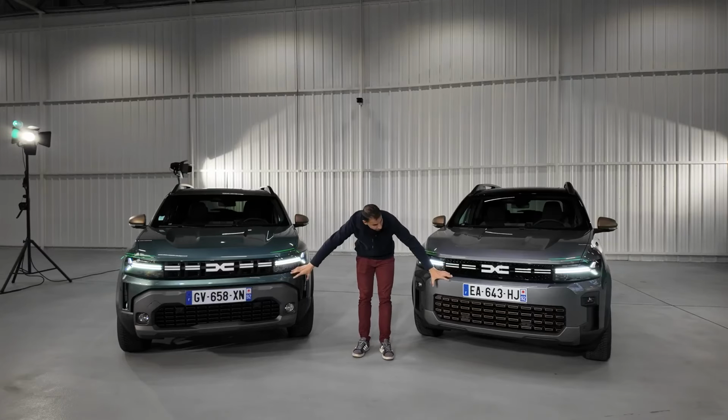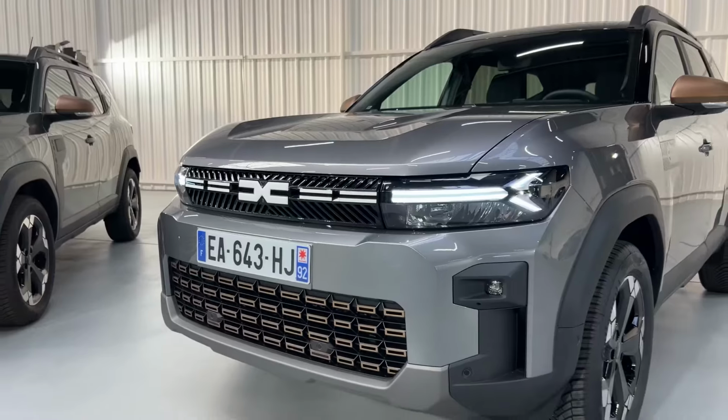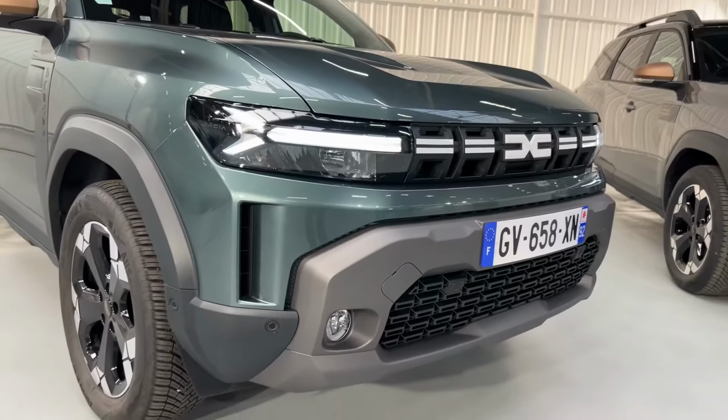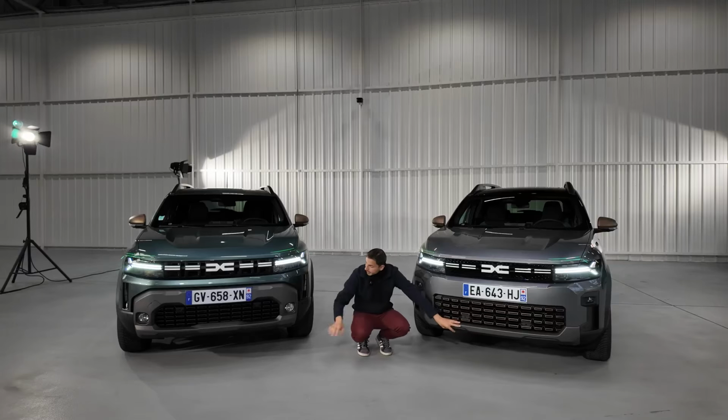Down here, we see a difference. The plate is mounted directly on this plastic part, whereas here, it's mounted on the ski part, which is reattached to the front bumper. This time, on a slightly classier car, it's mounted on this plastic part, and just the ski will be positioned lower.